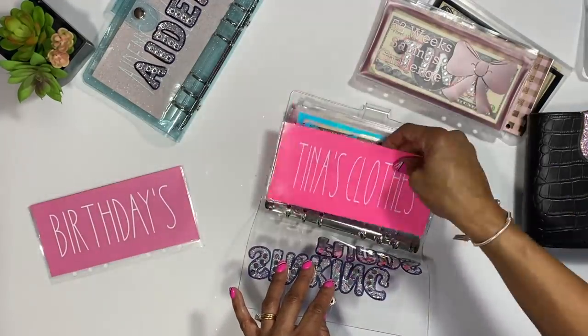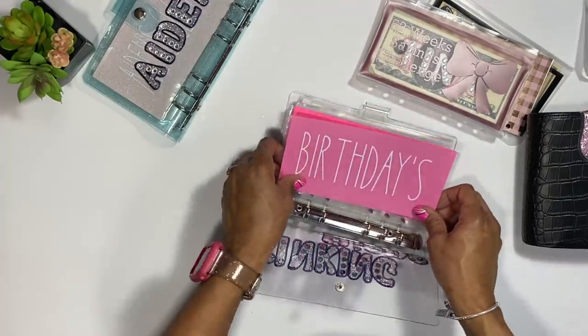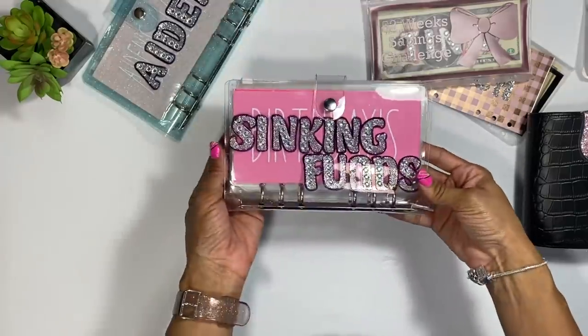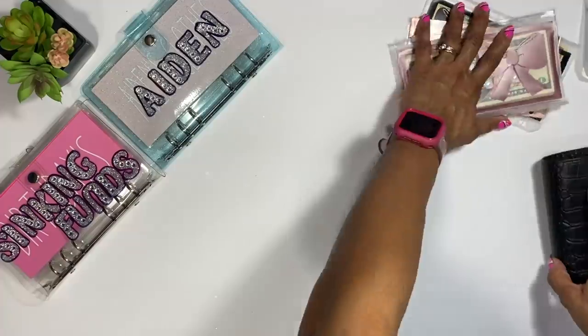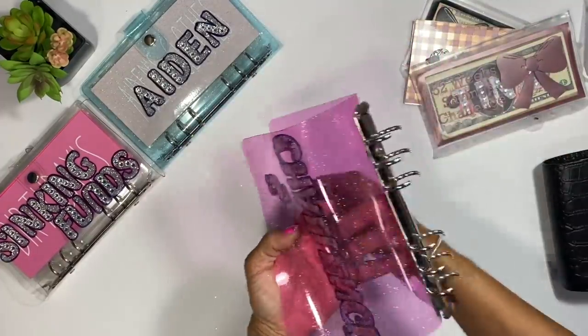Tina's clothes, that goes in there. I might make me one later on, but I only have one envelope, so I'm not really super pressed to do that. All right, so isn't that so much cuter, y'all, right? It's just so blinged out right now. Okay, so now for our money challenges.